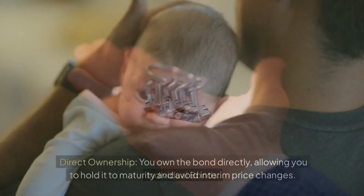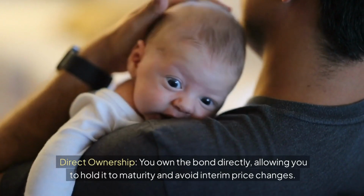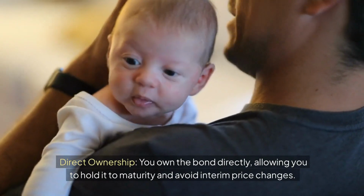Individual bonds. Direct ownership. You own the bond directly, allowing you to hold it to maturity and avoid interim price changes.